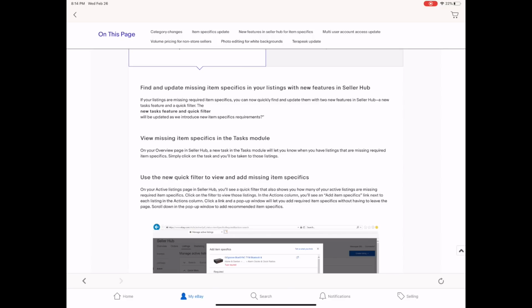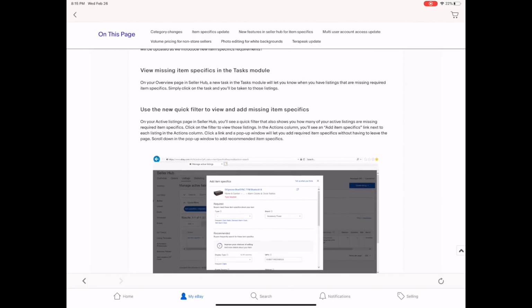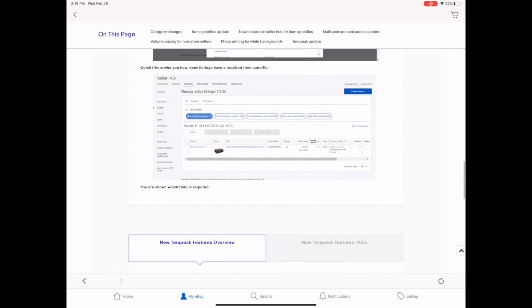If your listings are missing the required item specifics, you can quickly find and update them with 2 new features in Seller Hub with a quick filter. So they're making it easy to see if any of yours are missing it. You can also view the missing item specific in the task module on your overview page in Seller Hub. A new task in the task module will let you know when you have listings that are missing the required item specifics. So that's the one where it gives you the little red error next to your items. It says like, discount this item to free shipping, or your item needs a condition note, or whatever. It's going to have one of those. So you can use the quick filter, or you can see that inside of the task that you need to do. They give a little picture and example. Again, you can check this out.